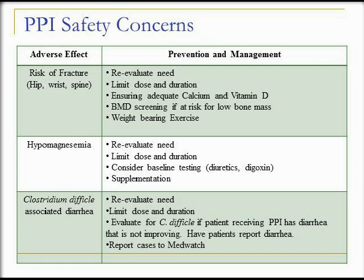Okay. How many of you have reported C. diff diarrhea just because of PPI use recently on MedWatch? Yeah, you'd be pretty busy if you were doing it, right? Because most of the patients that we see, 99% of them are on a PPI, right? So MedWatch would be overflowing.